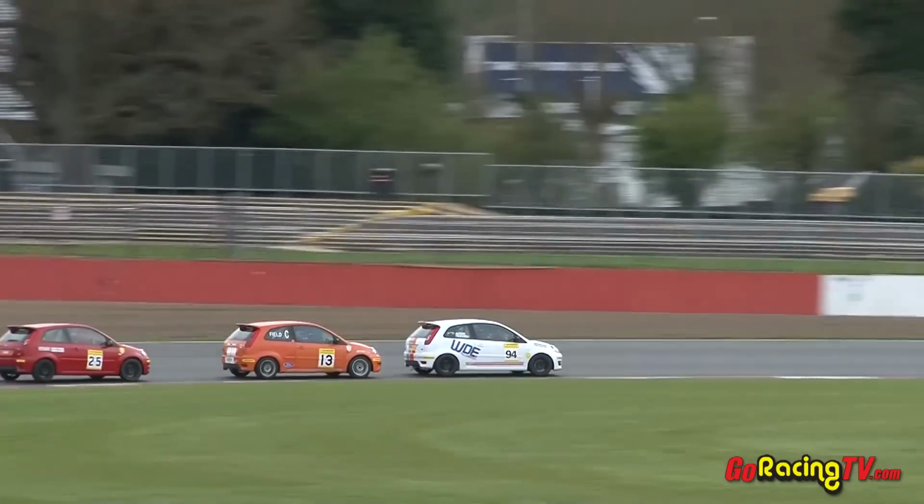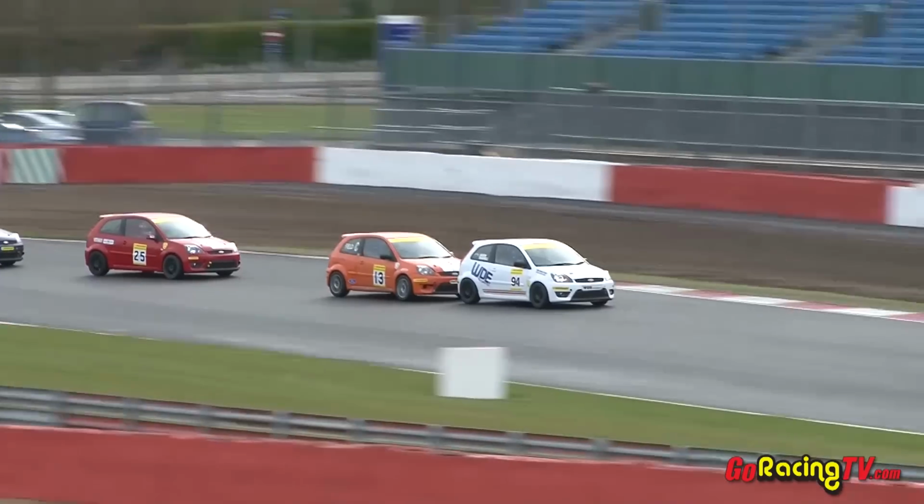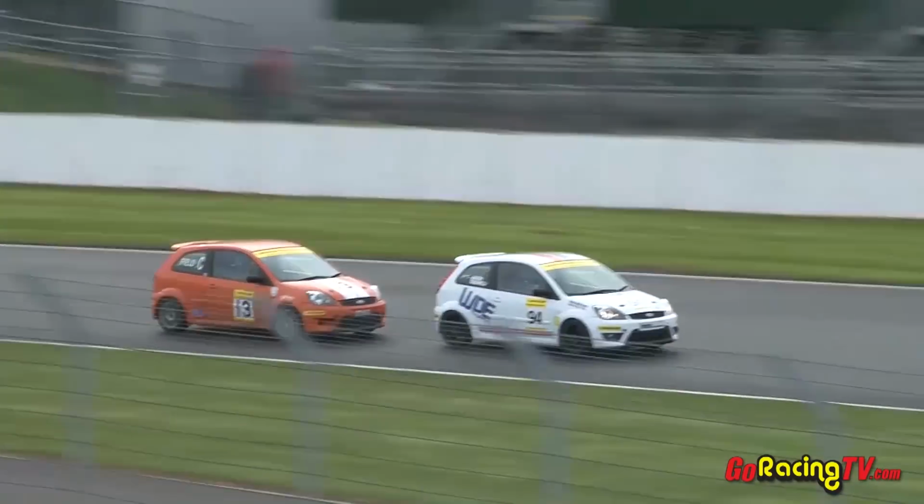Down the inside, Aaron Trigwell, up into 6th position at the expense of Graham Field. So Graham Field down to 7th place. Let's see what Andrew Taylor can do. Car number 25. This is his first meeting in that car, that red machine. So this is a good performance from him. Looks like a brace of top 10s for the youngster. Through the cars go again.